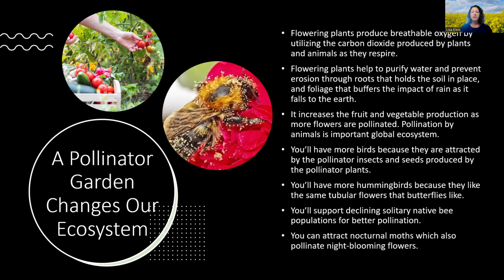We try to educate folks that if you're seeing a lot of these little holes all over your yard in the early spring, it's probably ground nesting bees. They're not fire ants. Fire ants typically will get the big mounds after a rain, or they'll get more active in warmer temperatures, whereas these ground nesting bees typically are more active in early spring, not necessarily when fire ants would be. And you can also attract nocturnal moths.